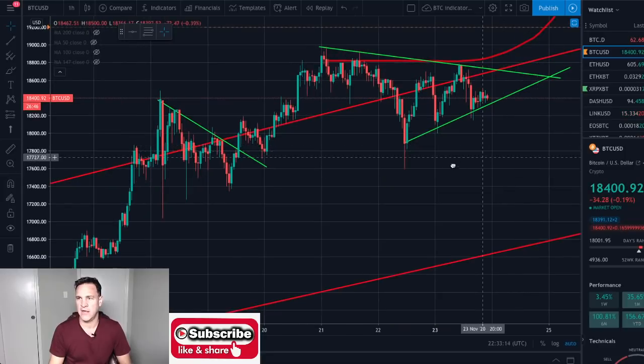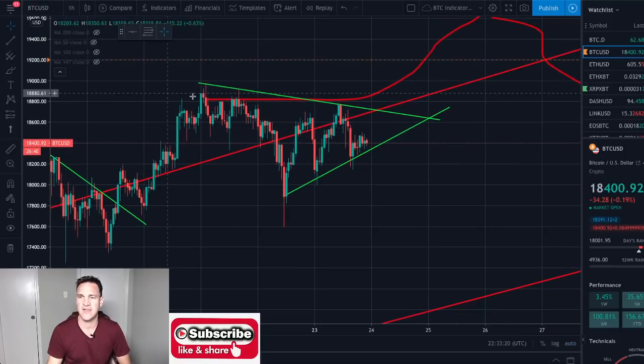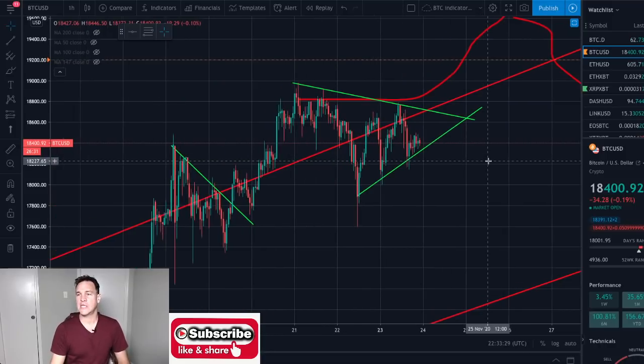Well, the leading indicator of professional traders is the little red squiggly line that Max draws on the maps. And Max says it's going to go sideways for a little bit, which it's hit perfectly, and then round up and head towards 20,000. That's not the leading indicator. I'm just joking.